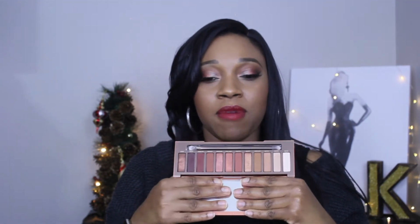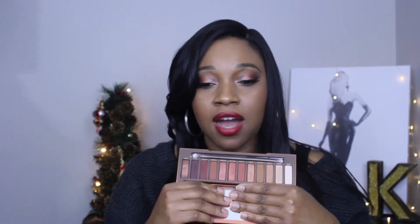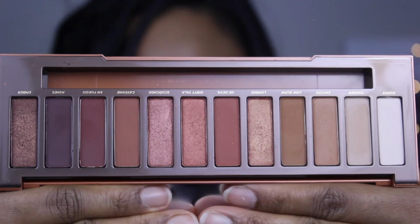The last palette that I picked up is the Urban Decay Naked Heat. I love this palette. This palette is the best warm tone palette on the market, in my opinion. I used the crap out of this palette, especially in August and September. I had to take this out of rotation because I was using it like crazy. A lot of people say the looks come out the same and you can only get the same looks, but I don't think so. Plus I like neutral, plus I like warm tones, so it doesn't bother me.